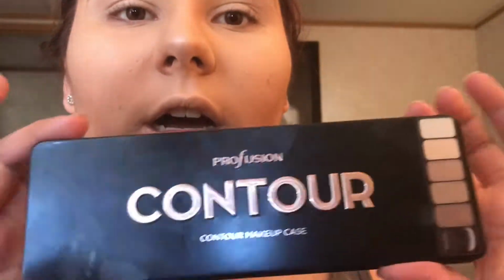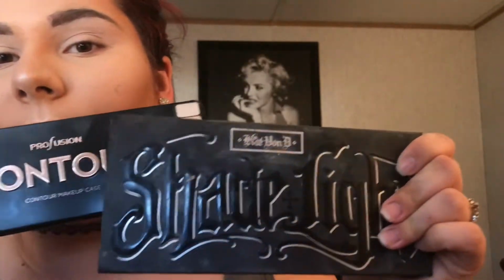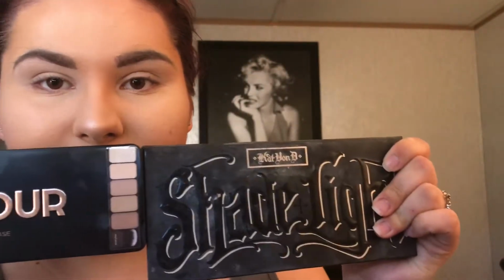So my final thoughts on the Target contour kit. The brand is Profusion. I honestly think that the contour shades themselves are a dupe for the Shade and Light Kat Von D palette. $3.99, $50, 45 bucks. I mean, you can't beat that. These are very buildable and they blend like a dream. Honestly, I can't tell the difference between Kat Von D and these powders. So I give that 2 thumbs up, and I would definitely recommend it to you guys.